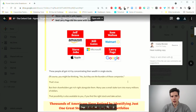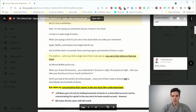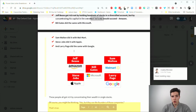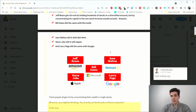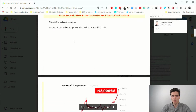Then we get a little head-nodding copy, basically implicit proof elements that drive home the fact that all these billionaires became rich because the majority of their portfolio was made up of these stocks, and they went up in value so much. And then there's going to be an objection handling element that says, sure, they are the founders of these companies. What about others in the companies? Well, it's the same thing. Even other employees at the company got preferred stock, for example, and they also became millionaires just by holding the company's stock.